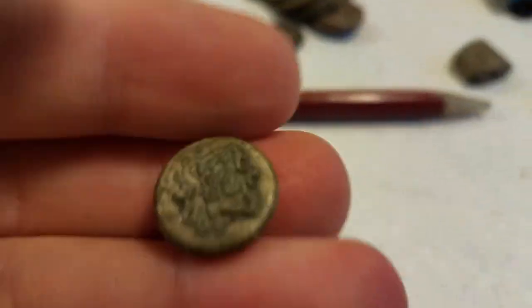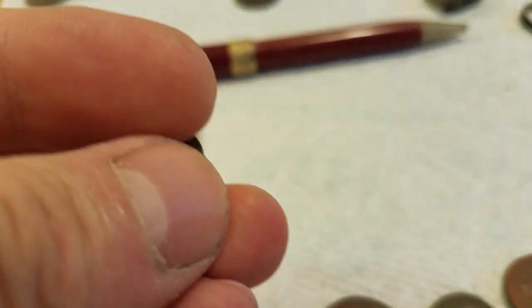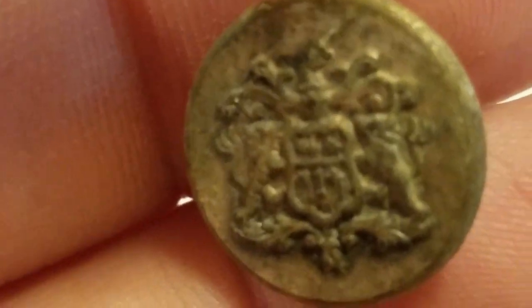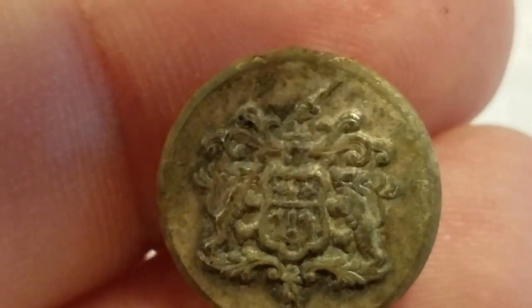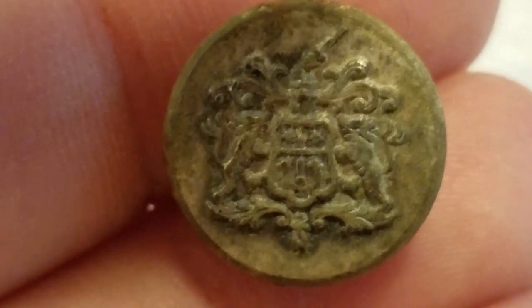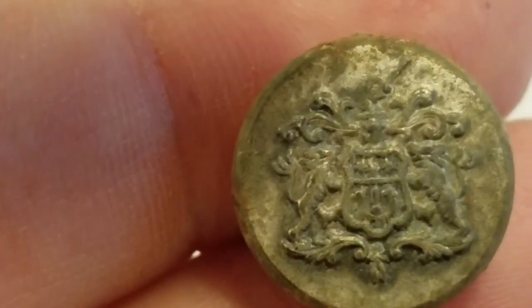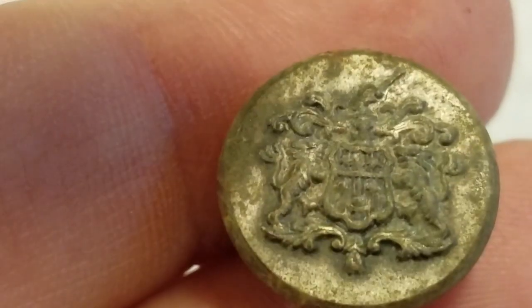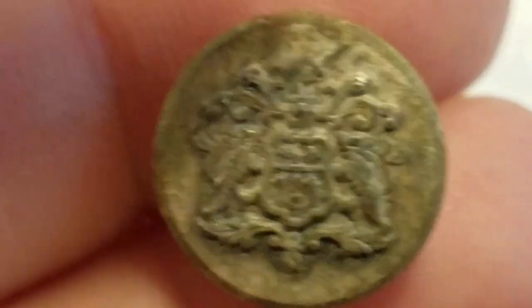This button, have not been able to get much information about this. I think it actually goes this way. Let me see if I can zoom in on this. If you look carefully, I think those are winged lions on the side. So you look at the three wing pieces coming up on the side there with a shield. Can't quite make it out.